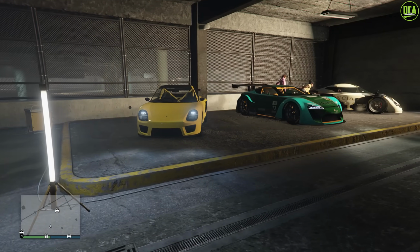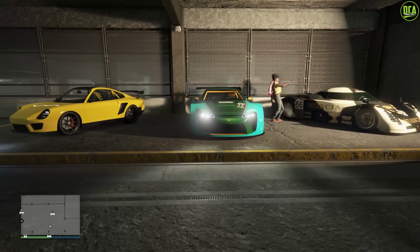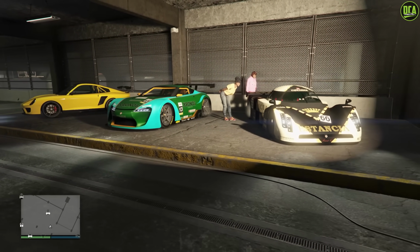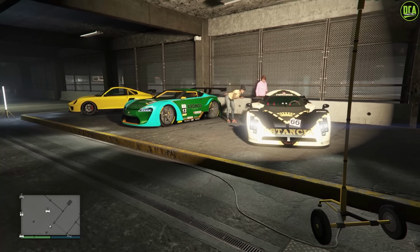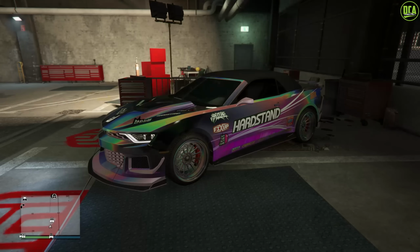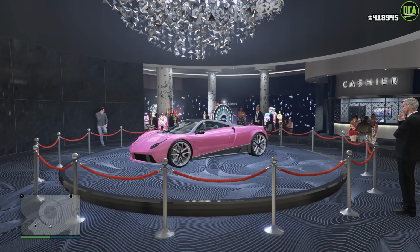Continuing to the test drive vehicles for this week, we have the Comet SR, the ETR1, and the RE7B as well, and all three of these were Legendary Motorsport website vehicles, so make sure to pick them up this week if you don't already own them. And for current gen console users, we have the Vigero ZX convertible as the HSW test ride vehicle for this week.